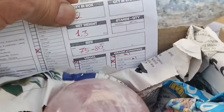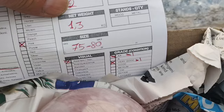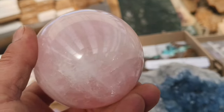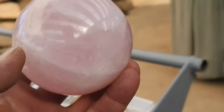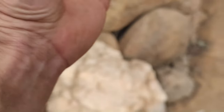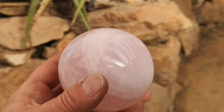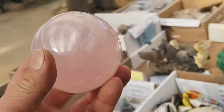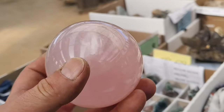Next up, some very nice. Oh, no. Some one very good and one double A grade rose quartz sphere. This, I suspect, will be the very good version. So, see if I can get the sun in here. I see no evidence of asterisms. I see voids though, but the double A is a big fail.